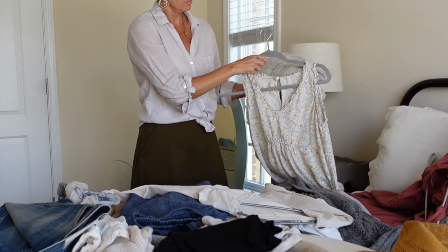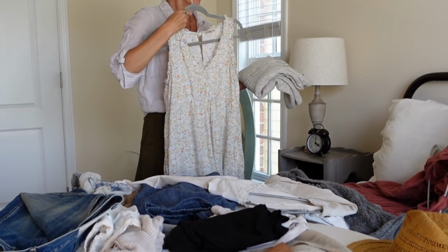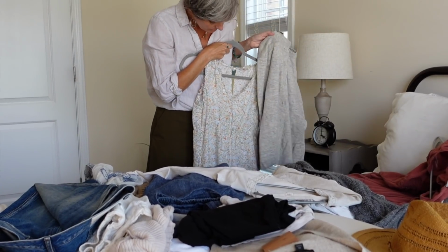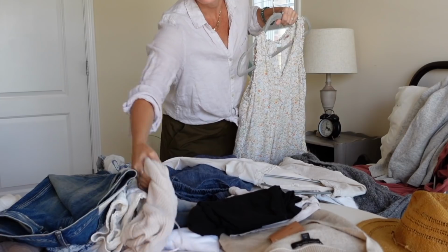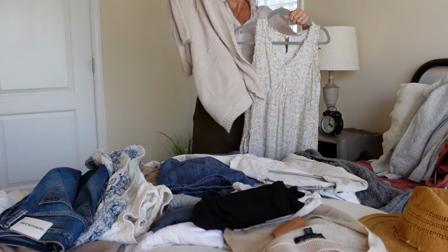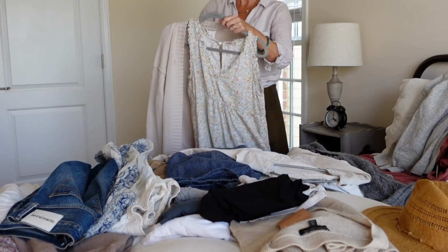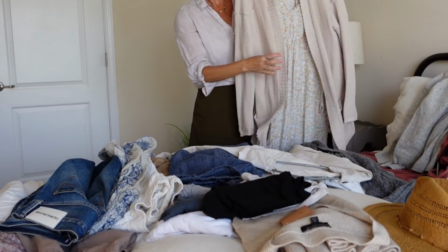Going back to the maybe pile, taking each individual item and asking yourself a few questions. Do I like the color, fabric, and fit of this item? Does it go with my lifestyle? Does this item go with at least 3 other items in my love pile? How many outfits can I create using this item? Is there an occasion that I absolutely will need this item?